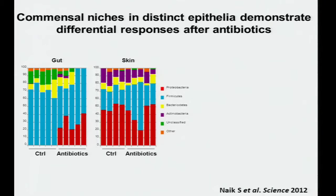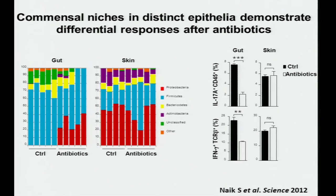Here, Shruti, who was a graduate student in Yasmin's lab, treated SPF mice. These are all experiments in mice with antibiotics. And what we can see in the gut is that after antibiotic treatment, there is a significant shift in the microbial communities, but you don't see those significant changes in the skin microbial communities.